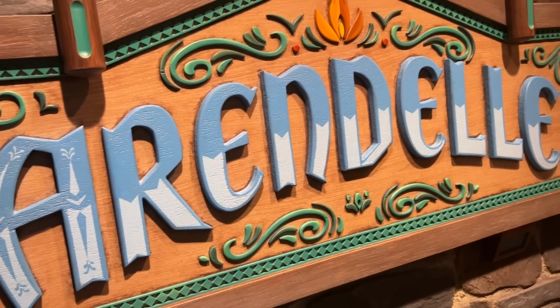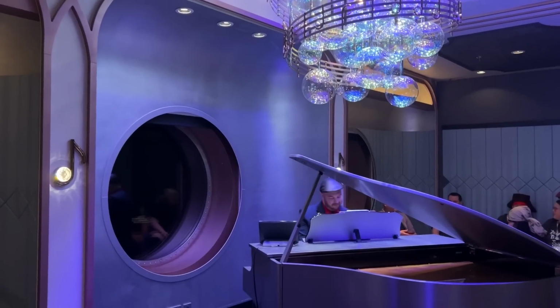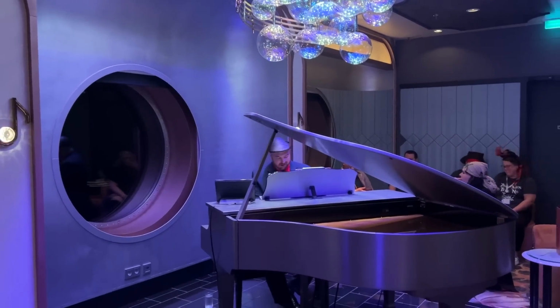We've got things like Arendelle, the Frozen Dinner Show tonight. Pirate Night. We're going to check out some more of the themed bars on board. And I believe we also have the Little Mermaid Show this evening.